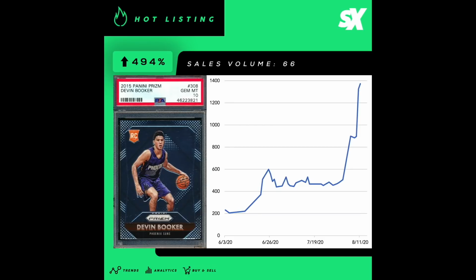494%. People obviously love this card. I know that people were discussing Gary V's post about the Devin Booker PSA 10, and you can see there at the end of June when it hit up to $600 and fell back down a little bit. But clearly anyone that bought in at $600 or around that is making a ton of money right now. So no fault to those people at all.